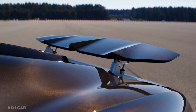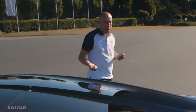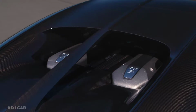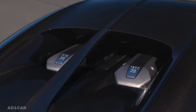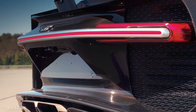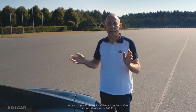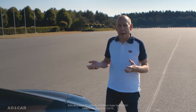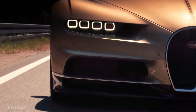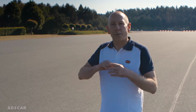The chassis, incredibly stiff, comparable to an LMP1 racing car in fact. As we come round to the back, you can't help looking at the engine. A W16, 8 litres, 1,500 horsepower, 1,600 newton meters of torque, between 2 and 6,000 RPM. Unbelievable acceleration. Of course, none of that would be any good if you couldn't put the power onto the road. I still don't believe how this car can do it in first gear, full throttle, no wheel spin.